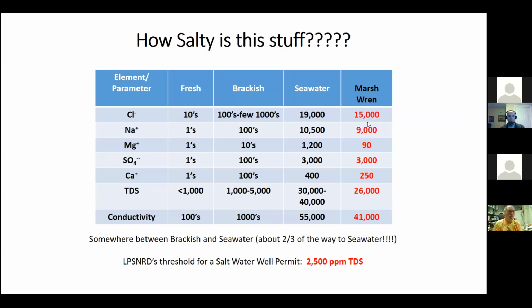How salty is this stuff? It's essentially 2/3 of the way to seawater. This is what seawater is. Our analysis compares with that, and so the bottom line is it's very salty.